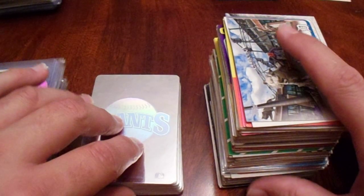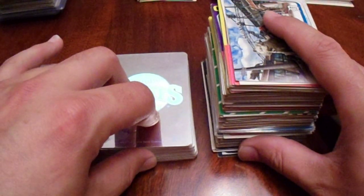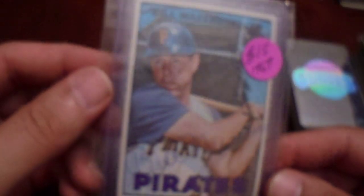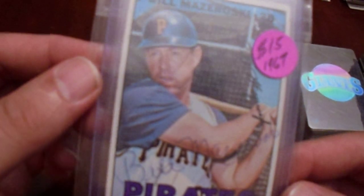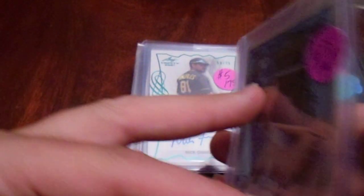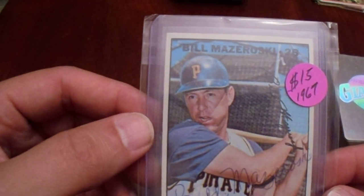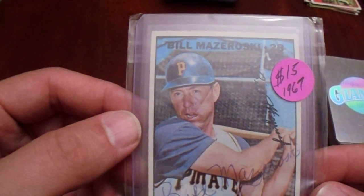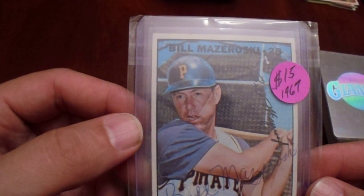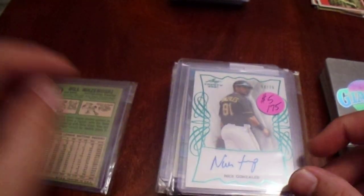So then I started loading up a little bit, but by then I was ready to move on. I want to go back there and look through a lot of that stuff. But the first thing I did was look through his vintage. Here's an on-card in a blue ink pen of Bill Mazeroski. It's a semi-high number at 510, or I guess it's a high number, 67 Pirates for $15. I'm like, dang, I'm going to get that, because the card itself looks pretty nice too.